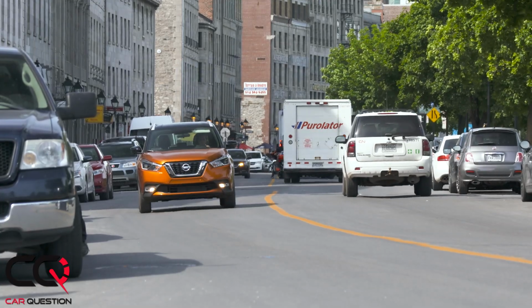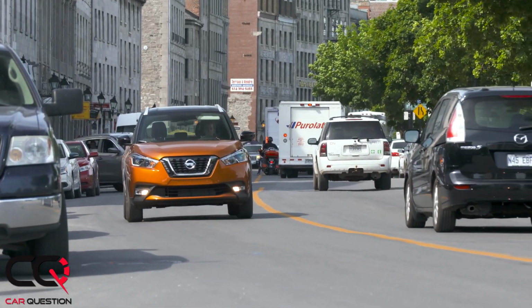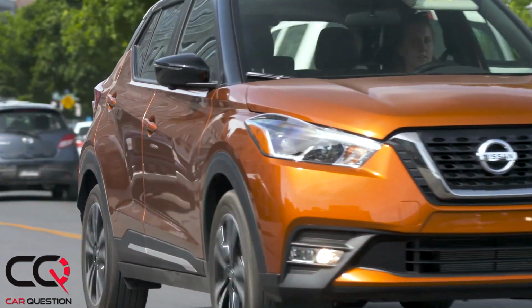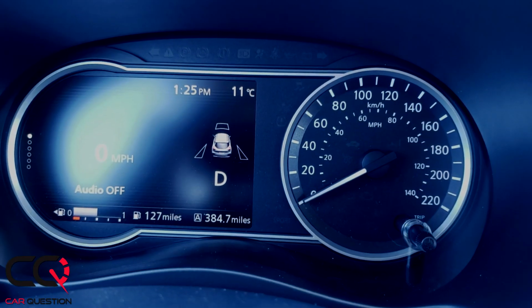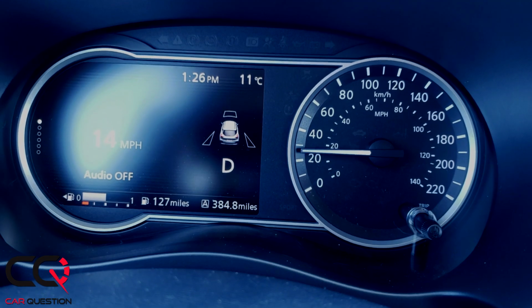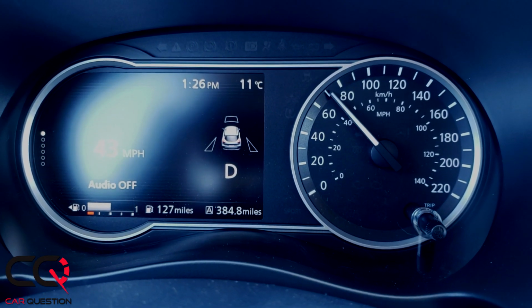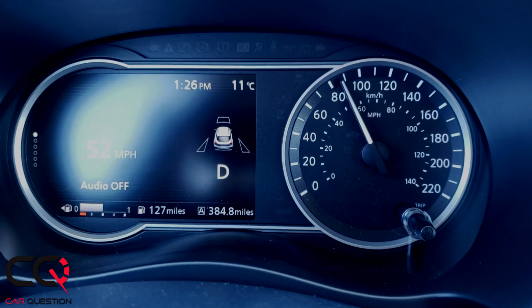So let's talk about the negative points of the Kicks. The power. Highway passing power is not impressive. Sometimes the CVT will give you simulated gears, sometimes not. So it's not really a highway performer. It's front wheel drive only, so there is no all-wheel drive system available.